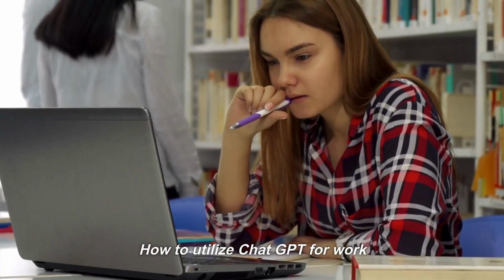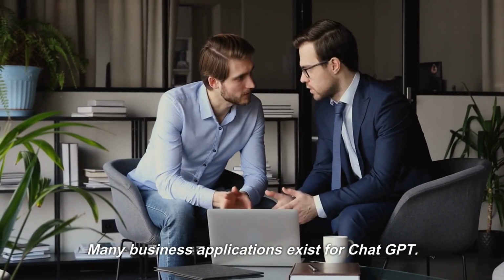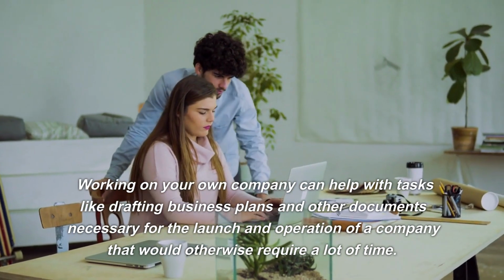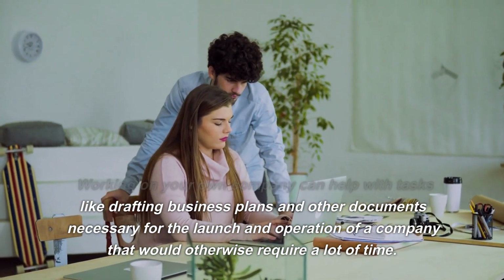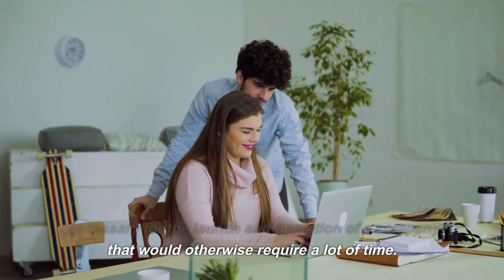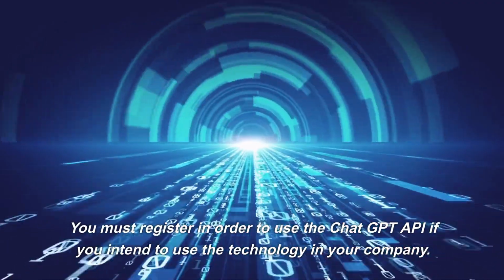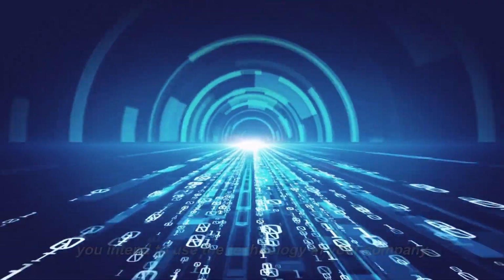How to utilize ChatGPT for work. Many business applications exist for ChatGPT. Working on your own company can help with tasks like drafting business plans and other documents necessary for the launch and operation of a company that would otherwise require a lot of time. You must register in order to use the ChatGPT API if you intend to use the technology in your company.